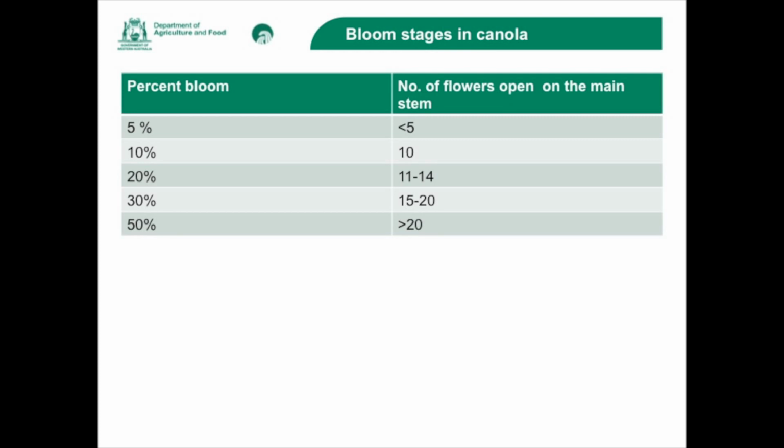Okay, let's talk about the most vulnerable stage of the crop, when to apply fungicide. So how to identify different bloom stages? Basically, what you have to do is count the number of flowers on the main stem. You count the open flowers plus the pods as well, and also the pods that have aborted. If you look at the left hand side of the column, this is percentage bloom, and the corresponding number of flowers that should be open on the main stem is on the right hand side. For example, at 30% bloom, the main stem should have at least 15 to 20 flowers, and be aware that this includes the open flowers, the pods that are formed, and also the pods that have aborted. This will give you an indication of what bloom stage your crop is at.